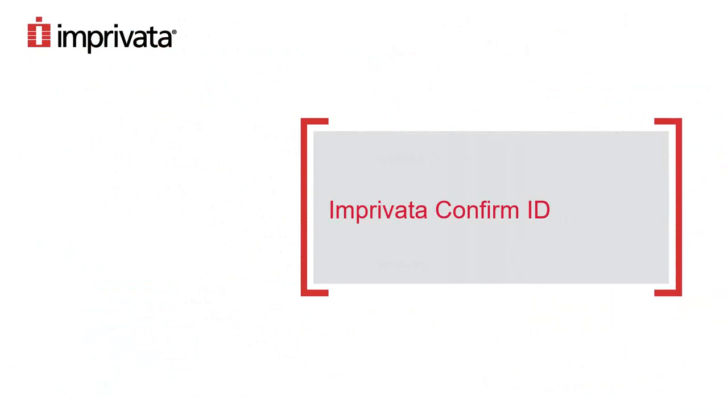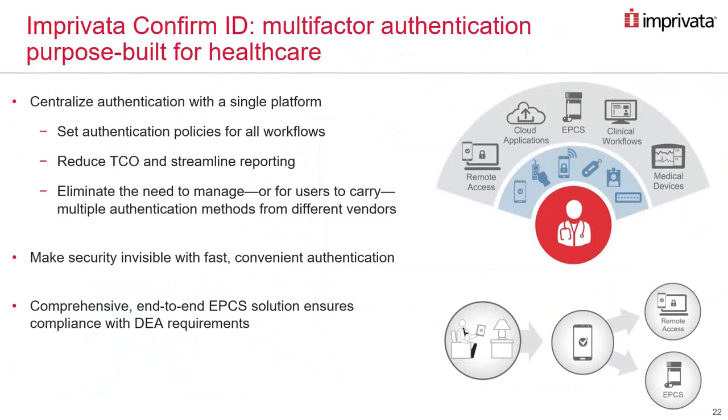So if we go to the next slide, we've really designed Confirm ID to be a comprehensive multi-factor authentication platform purpose-built from the healthcare perspective. It's designed as a single centralized solution that enables your remote as well as your on-premise users to access different workflows and data securely, but also conveniently. So what does that mean? Well, with Confirm ID, we allow you to centralize your policy management and reduce, hopefully, your total cost of ownership by leveraging that same single platform for all of your authentication workflows.